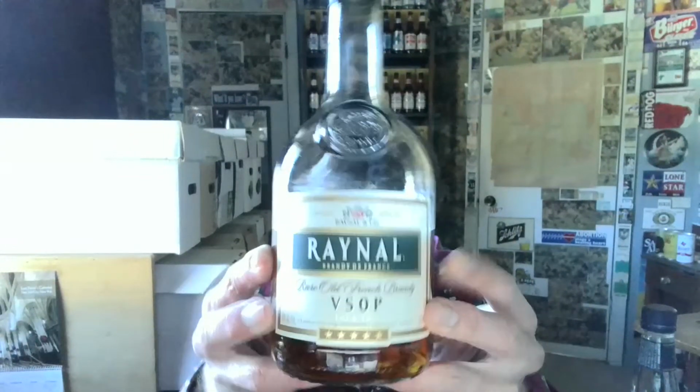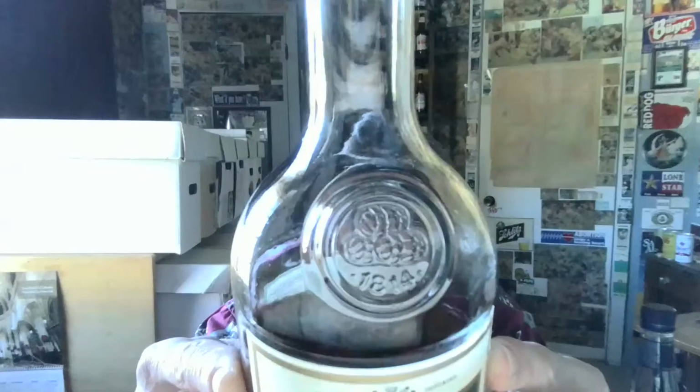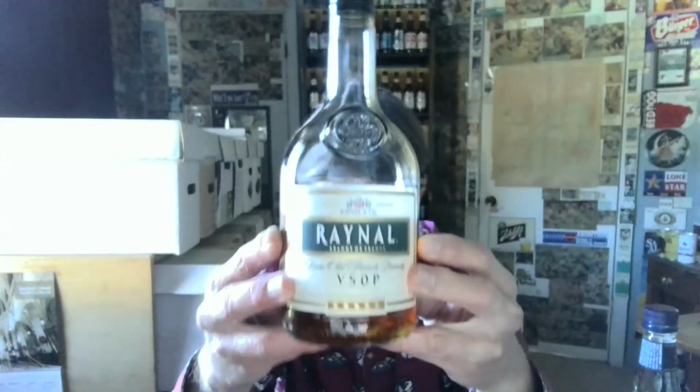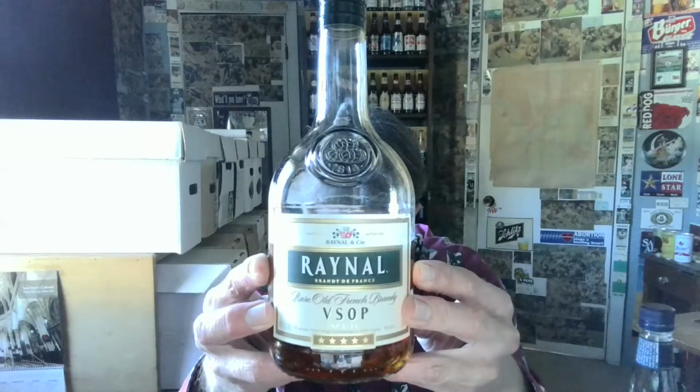Very smooth old pale. In England, it's sold as 3 Barrels brandy. There's the 3 Barrels. But in the United States, it's sold as the distillery name, Raynal. And it says on the back, imported by William Grant and Sons. Raynal French brandy is owned by a small company with a long-standing family heritage based in the town of Cognac, southwest France. Carefully handcrafted and aged in French oak barrels.